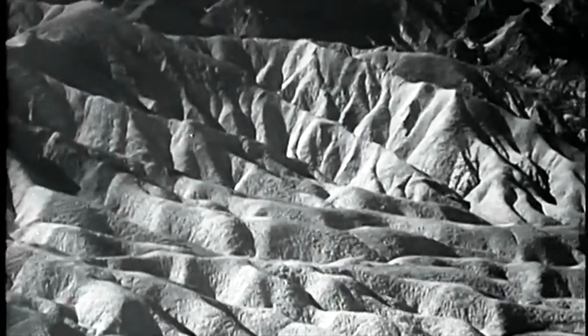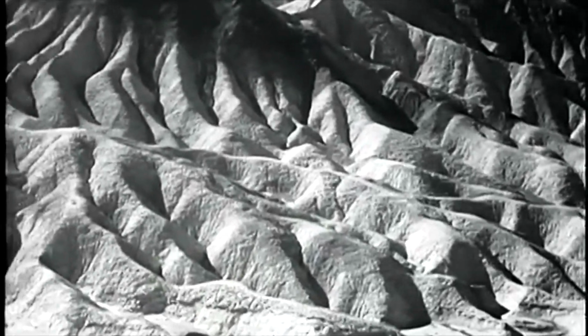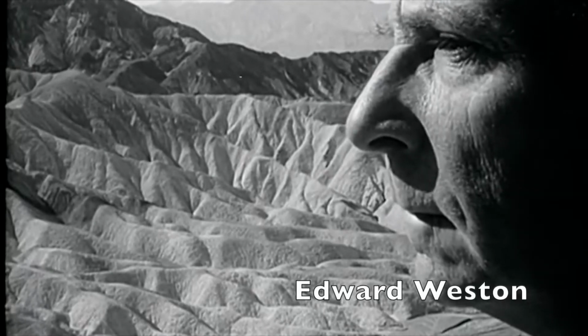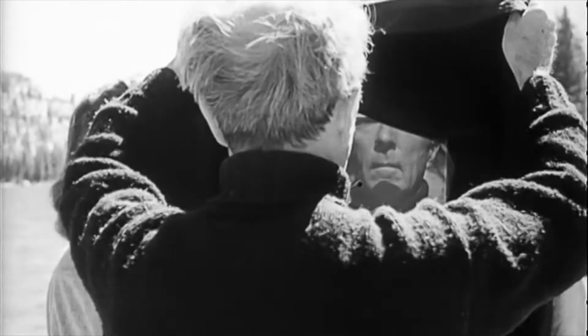What a man sees when he looks at a mountain is determined by the imagination, the training, the sensitivity of the mind behind the eyes, by what he knows and feels. So his subject must be selected with a knowledge of the camera's powers and its limitations.